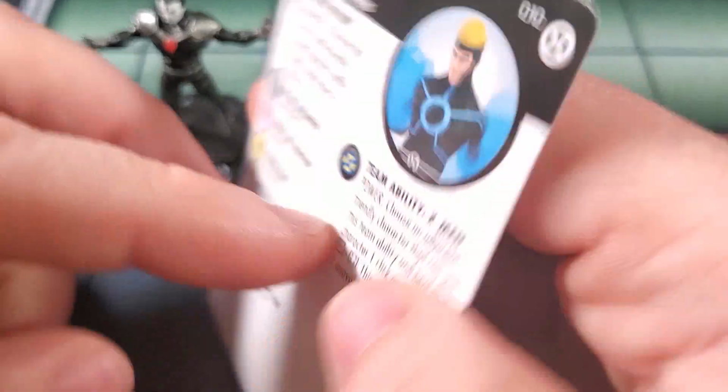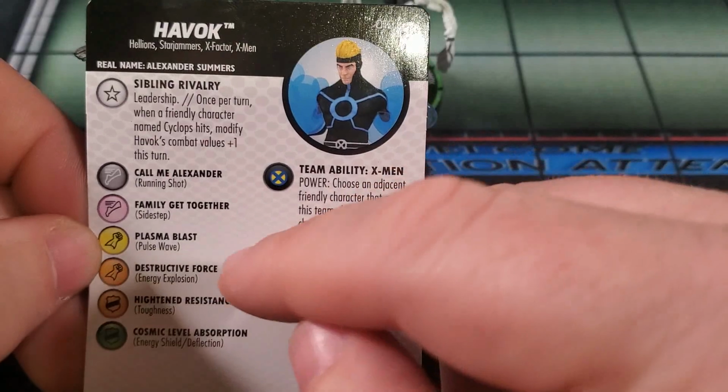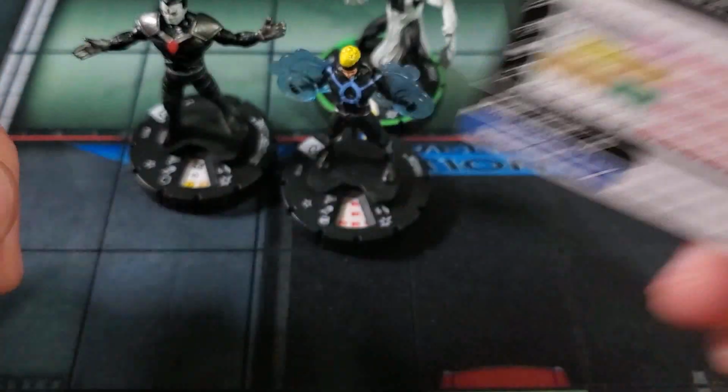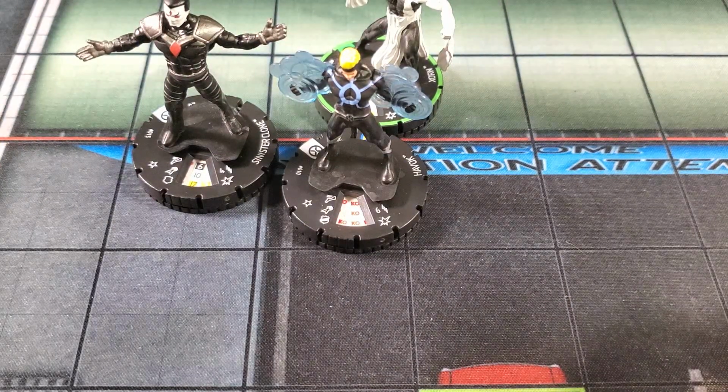He was a little bit better before the rules change, where you could do single target Pulse Wave. Not so much anymore, but still a fun little figure to have just for fun.